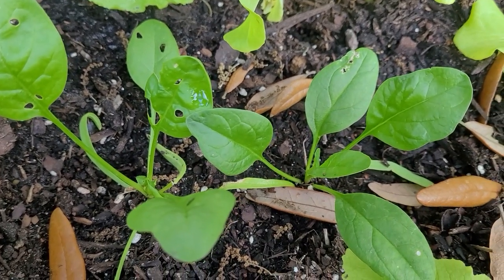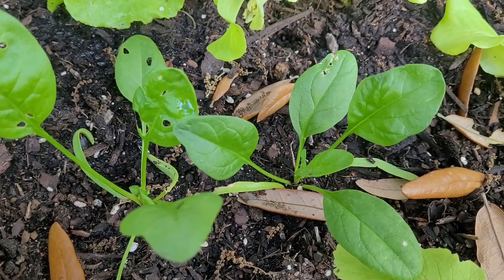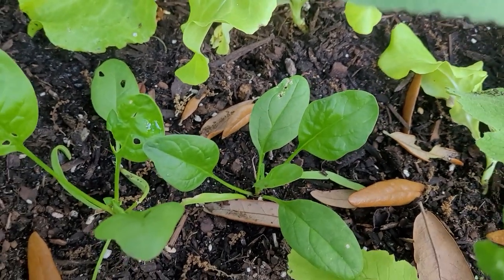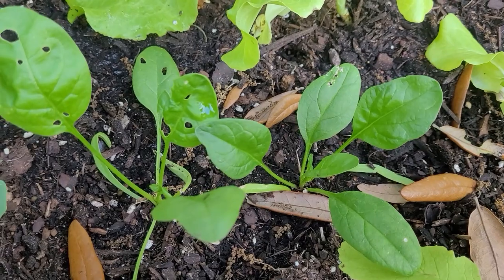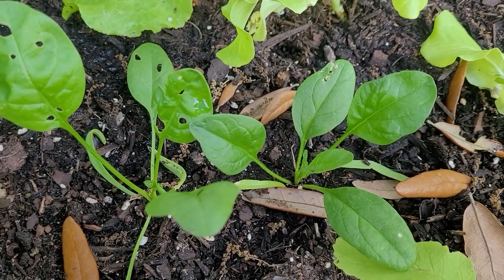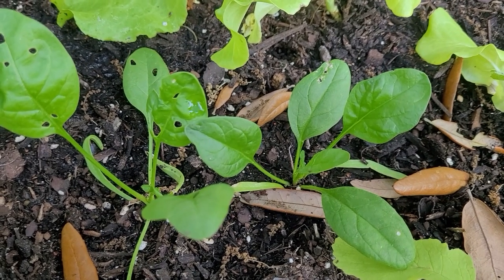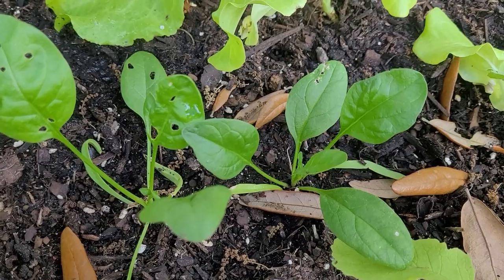The spinach are doing good. They're taking a little bit of their slow time to start growing, but that's okay. This is my first time growing spinach from seed, and I don't know how long it generally takes, but they are really slow growers in my raised garden bed.